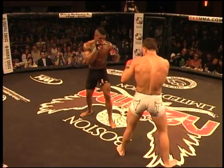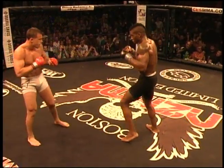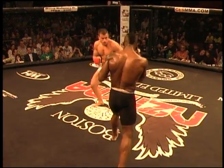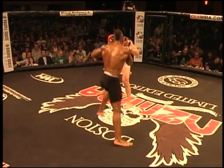Beekman has been fairly comfortable on his feet in this bout. Certainly, both men have. Ground game, obviously. Nice head feints by both fighters. Not staying still, not letting the other person find an easy target.